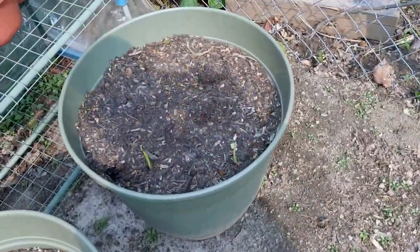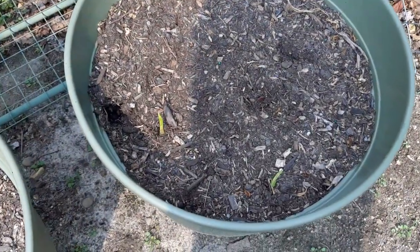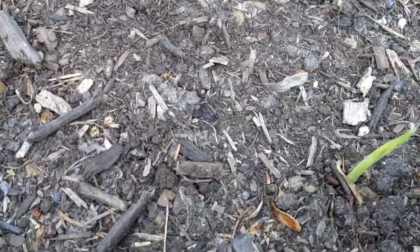About a month ago, I planted my cannas in the pots and got them going, and they are starting to come out. I've got 3 sprouts in this one. Nothing in this one yet. It doesn't mean that it's not going to come.